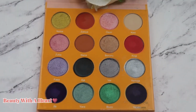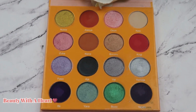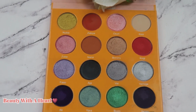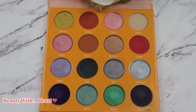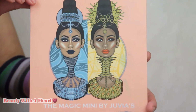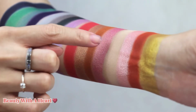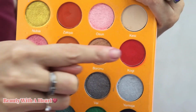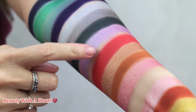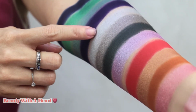Next will be from Juvia's Place, the Magic Mini. I enjoyed Juvia's Place formula. As usual, the completionist me wanted to collect all their eyeshadow palettes in the past, but this year, the good girl me didn't buy any of their eyeshadow palettes, so good work for myself. Yeah! And for this Magic Mini, this is my most favorite palette from Juvia's Place. And for this palette, I like some of their interesting colors, which are the greens, the pinks, the purples, the gold. And these colors can definitely add variety to my makeup look.